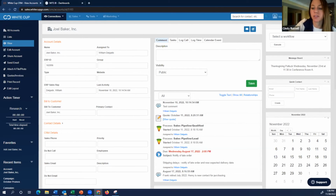Are there areas within the P21 sales process that Whitecup intends to further automate? Yes. So we continue to develop this solution. Whitecup CRM is still a fairly new CRM. I know we've got a kind of an initial integration with MITS that has taken place, but we continue to build out that connection.